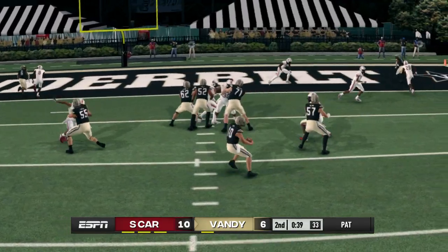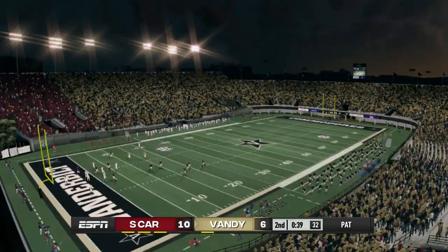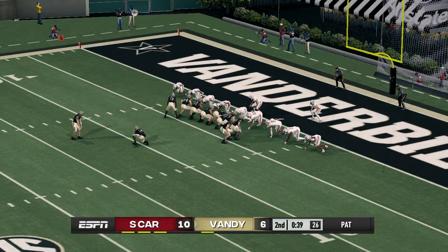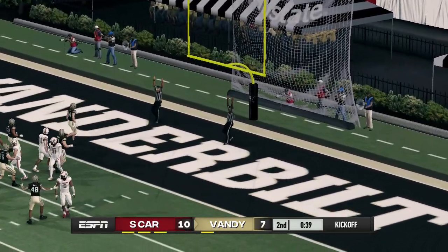Great job by the offense to get the final few yards to the end zone. Yeah, they knew what play to call for in that situation and made it work. The draw within a field goal. And he hits the PAT.